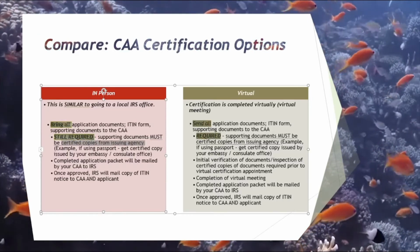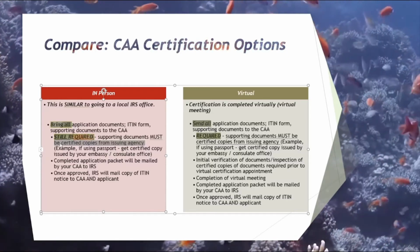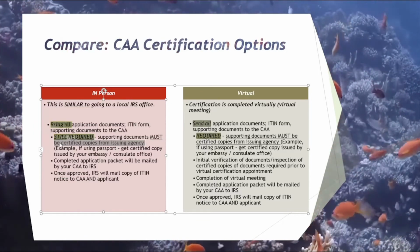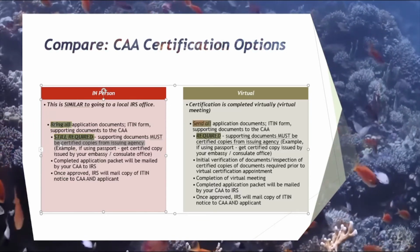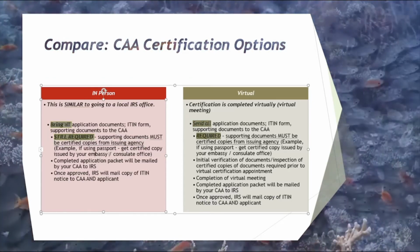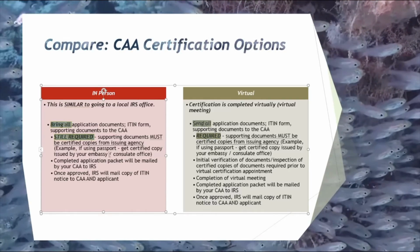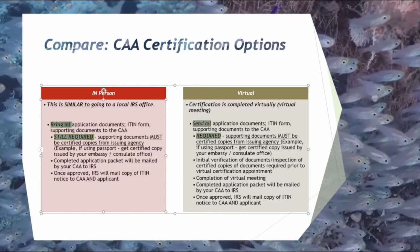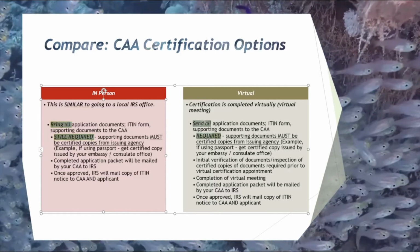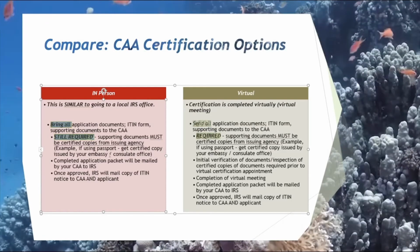Certified copies from the issuing agency means that if you are going to use a passport, go to your embassy or your consulate office to have them make a copy of those pages that you want to get certified and then give them to you. And for me, I need 3 copies of each supporting document. Okay, just to make sure. You will have one copy. I will have one copy on file that I'm going to keep and send back to you after everything is approved, and one copy will be sent to the IRS office.